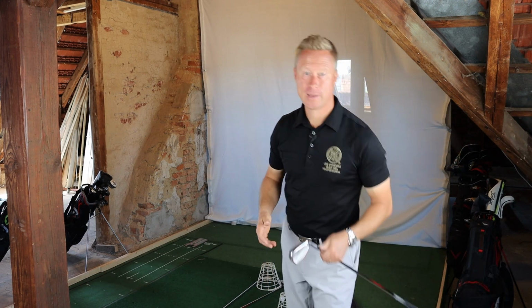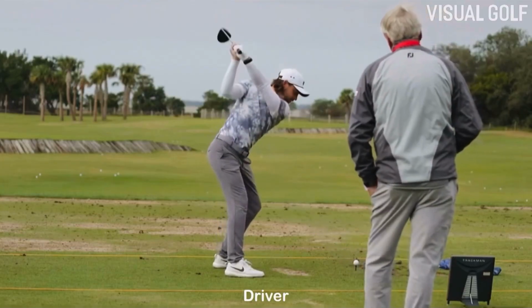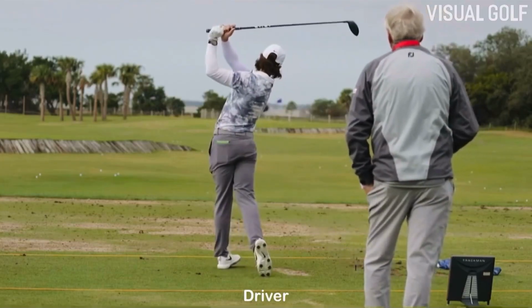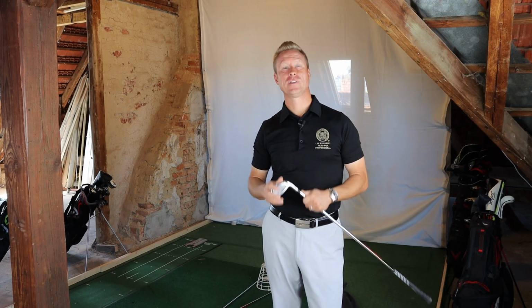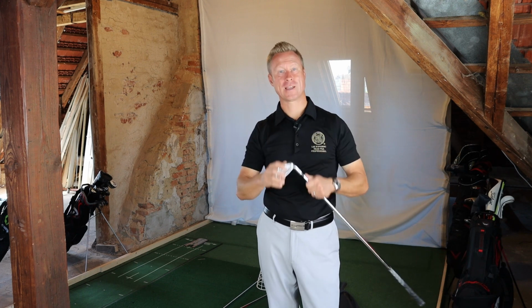Now Tommy Fleetwood's swing is very similar to that of Rory's. It looks slightly different at first glance because this is Tommy Fleetwood and not Rory McIlroy, and their body shapes and styles are individual, but from a technical standpoint everything matches up the same way.